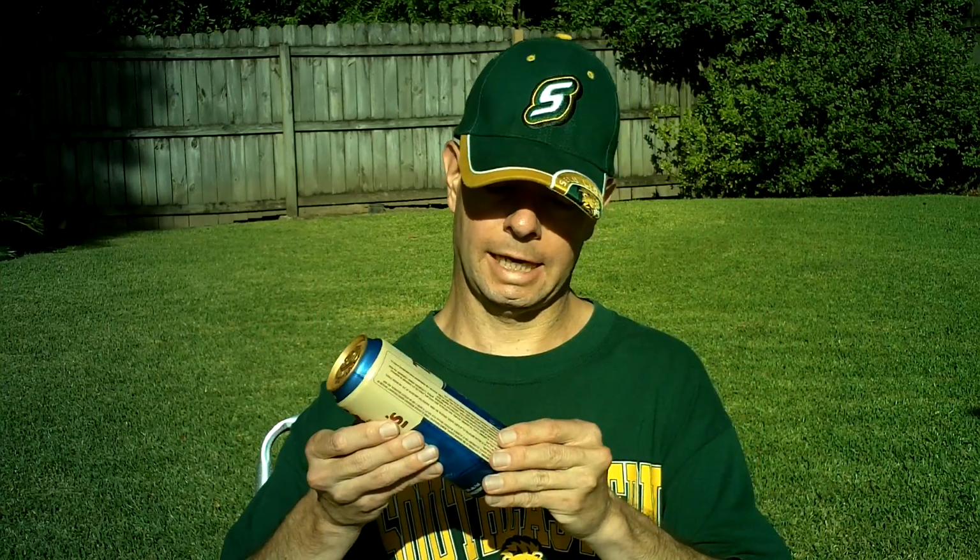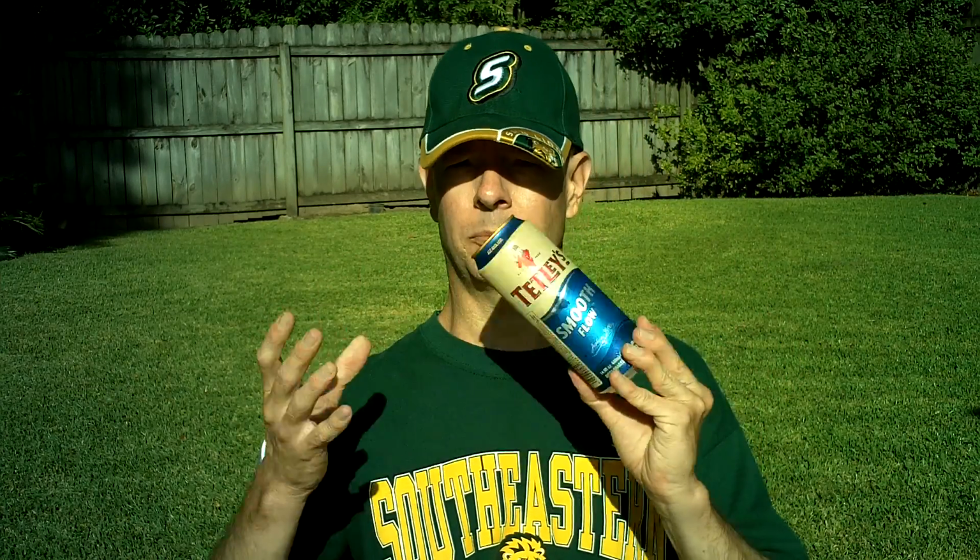I don't know when they came out with the widget can, the Smoothflow can, but I know it has been a Carlsberg brand since 1998. Tetley's went through a bunch of ownership groups, and Carlsberg is the most recent.